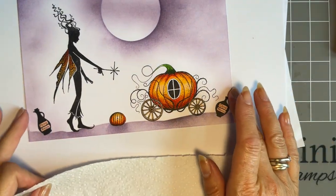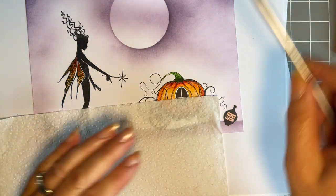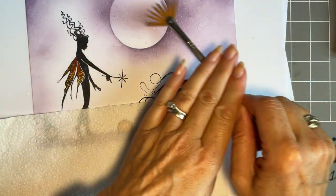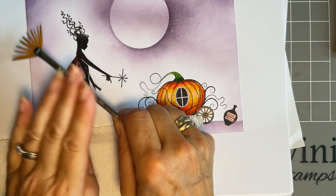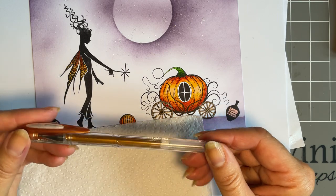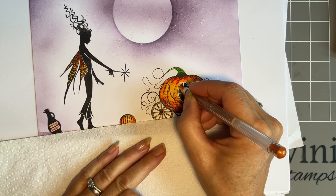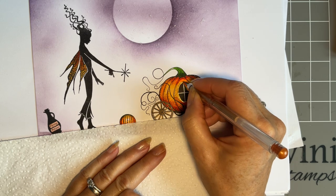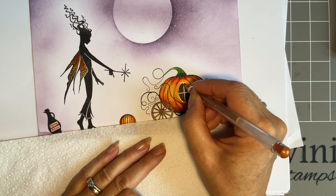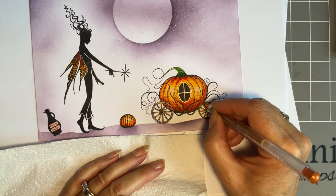So while I'm doing a few more little things, I just want to add a little bit of faux bleaching. So I'm just going to bring in my fan brush, just on my element sink, just round the edge at the top here, and I'm going to let that work its magic. Couple of things I'm going to do. I've got this lovely Signo and it's bronze and it's a metallic one, and I just want to add a little bit round the window here on the carriage. And just a little bit on my wheels.